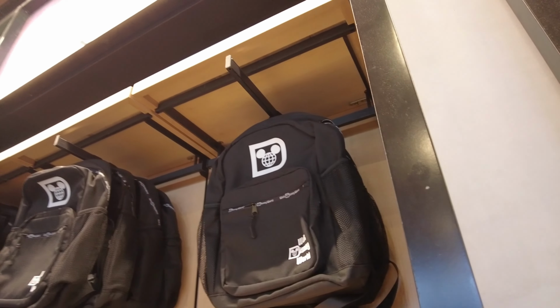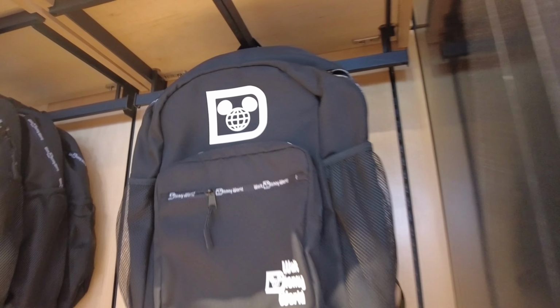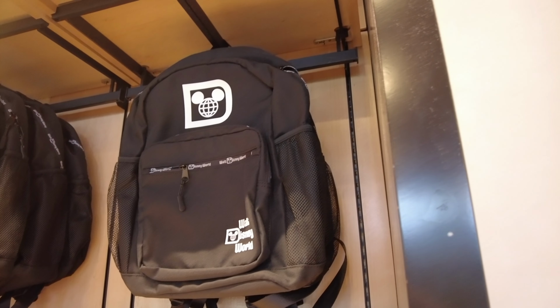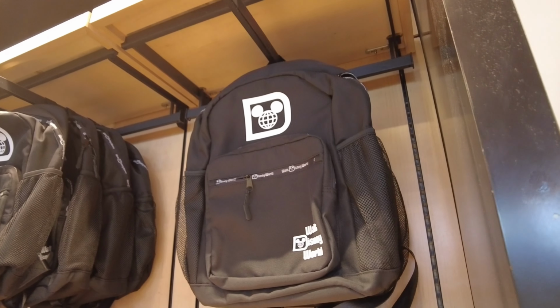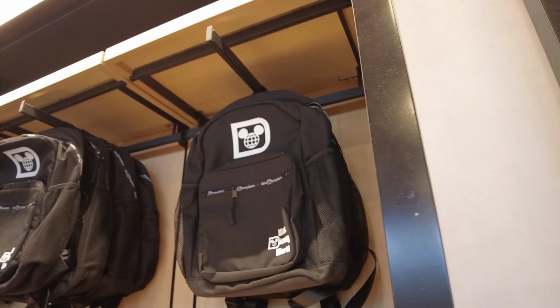I've seen this bag now so much, and I think it has my name on it because it's really not that bad priced, and it has a bunch of different compartments. I think I'm gonna get it.